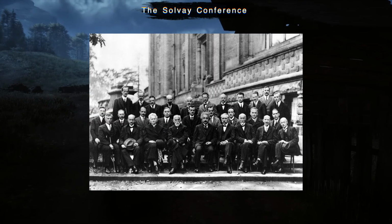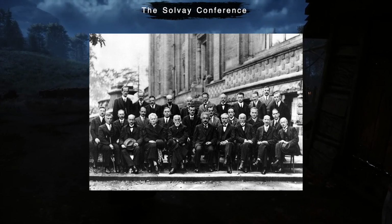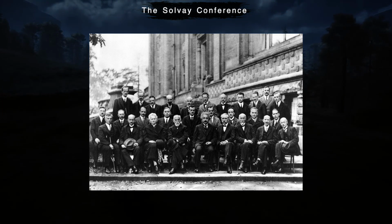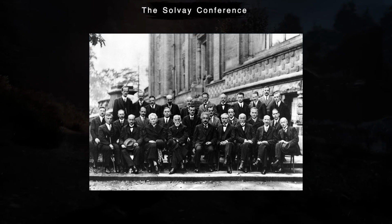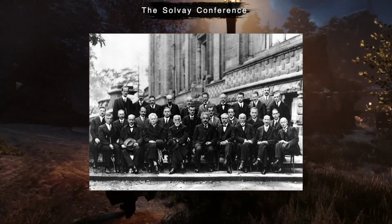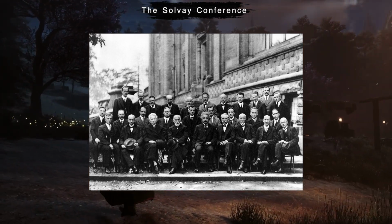The Solvay Conference. The Solvay Conference is a prestigious gathering of the world's leading physicists and chemists, first held in 1911. The photograph from the 1927 conference is particularly famous, featuring some of the greatest minds in science, including Albert Einstein, Niels Bohr, and Erwin Schrödinger. These conferences have been crucial in addressing fundamental questions in physics and chemistry.